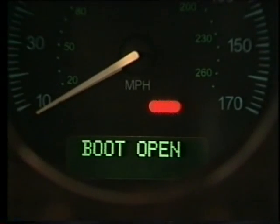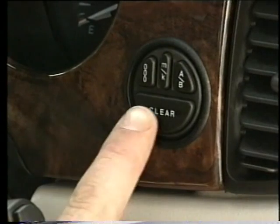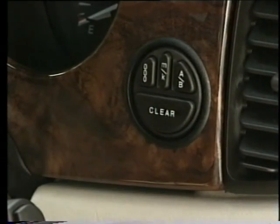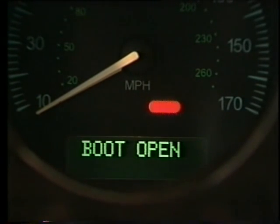Warnings will be displayed when the ignition is turned on and 10 seconds after a trip computer display if the fault condition still exists. Pressing the clear button will eliminate warning messages, 1 press for each message, until the odometer reading or trip data are displayed. Pressing clear again will display the warning information.